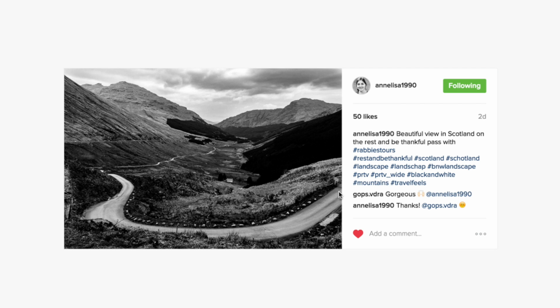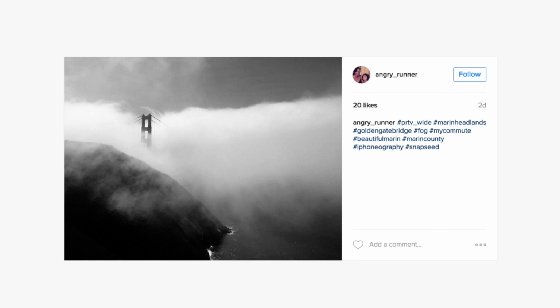But otherwise, this treatment is quite nice, and this road in that valley, really, really nice job. Angry Runner has just a peak of the Golden Gate Bridge sticking up above fog. I've seen lots of these shots, lots of good ones. I like this. It's a simple shot, and there's just enough context to know what we're looking at, and the headlands and the little bit of waves breaking that add the white there.